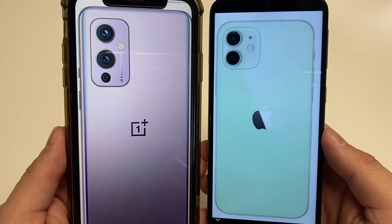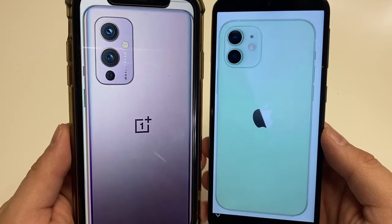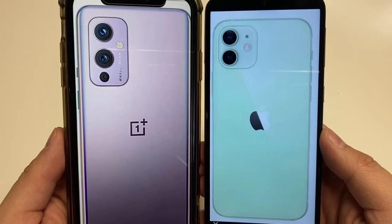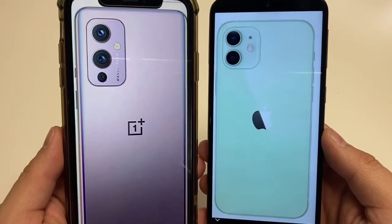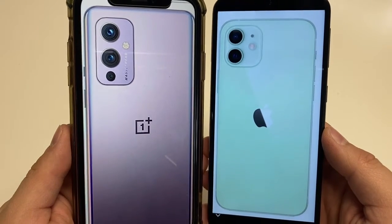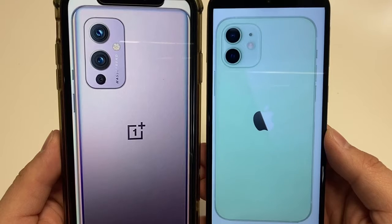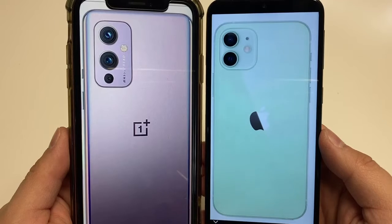For the weight, the OnePlus is also heftier than the iPhone 12. It comes in at around 6.4 ounces, and the iPhone 12 at 5.78 ounces. So these devices aren't too heavy overall. For the build quality, the OnePlus 9 has a glass front, glass back, and a plastic frame. The iPhone 12 has a glass front, glass back, and an aluminum frame. So both of these will feel pretty good, except that I'm going to have to give it to the iPhone 12 because instead of the plastic frame, it has the aluminum frame. But both of these will feel pretty good in the hand regardless.